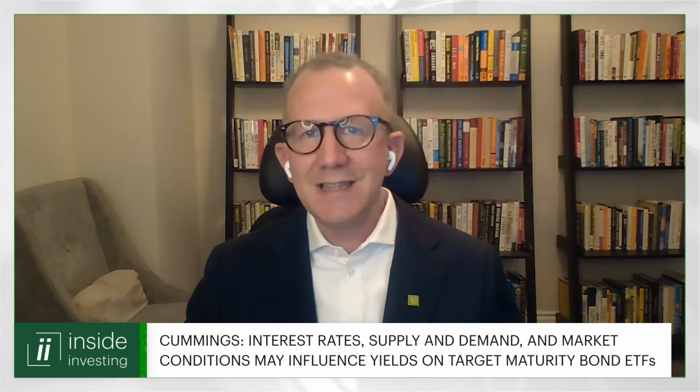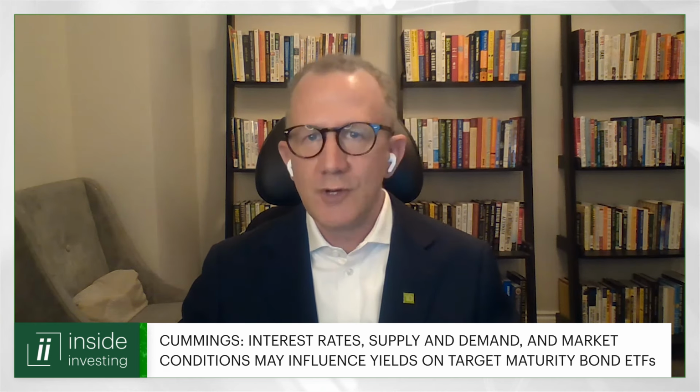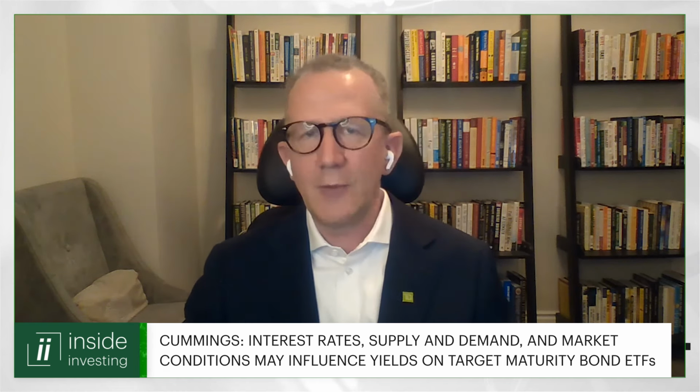Income is also generally important to bond investors. So, how might a target maturity bond ETF's distribution change as the managers of the fund buy and sell bonds within the portfolio? I think it's difficult to quantify. The big driver to changes in price and therefore yield is going to be central bank interest rates, but there's also small levers as well, like supply and demand, market conditions or outlook, optimism, pessimism, or fear and greed, if we want to call it that way. There's a bunch of moving parts here.